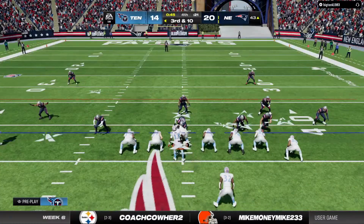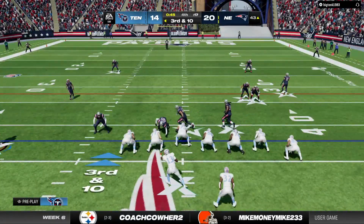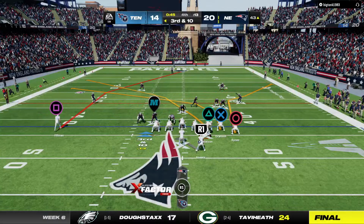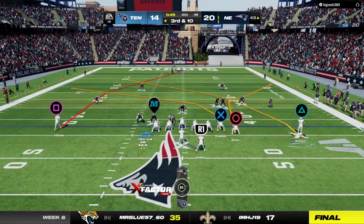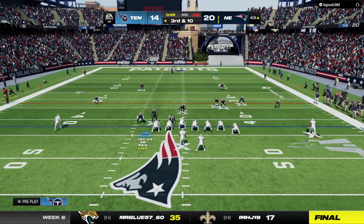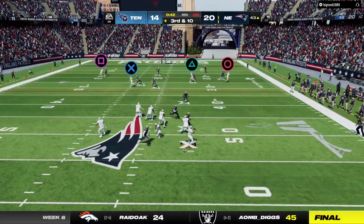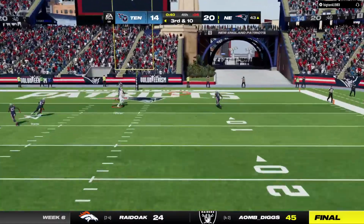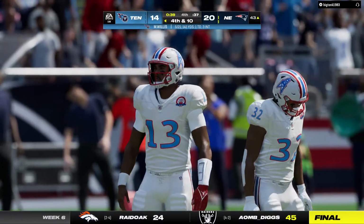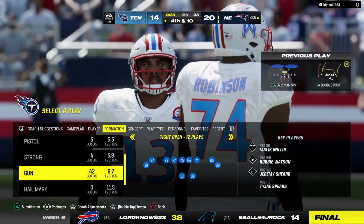Well, this crowd is making an impact right now. 3rd and 10. Willis to throw. He's going to let this go. Back of the end zone. And unable to connect. Incomplete. I'll give them credit. They took their shot, but it's going to bring up 4th down.